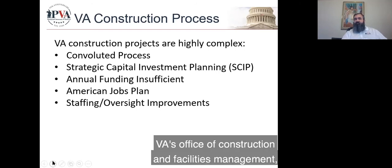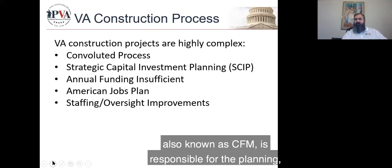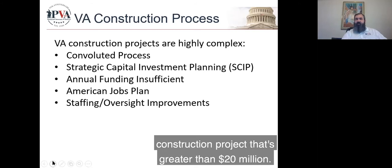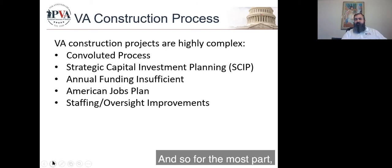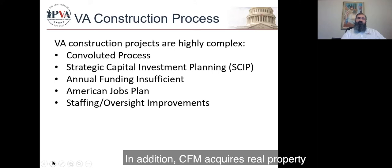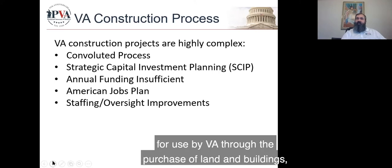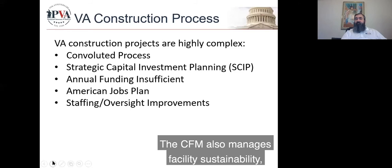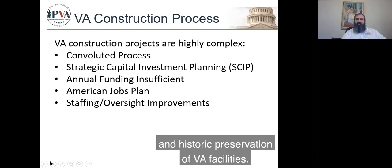VA's Office of Construction and Facilities Management, also known as CFM, is responsible for the planning, design, and construction of every major construction project that's greater than $20 million. And so for the most part, that means virtually every SCI-related facility. In addition, CFM acquires real property for use by VA through the purchase of land and buildings, as well as long-term lease acquisitions. The CFM also manages facility sustainability, seismic corrections, physical security, and historic preservation of VA facilities.